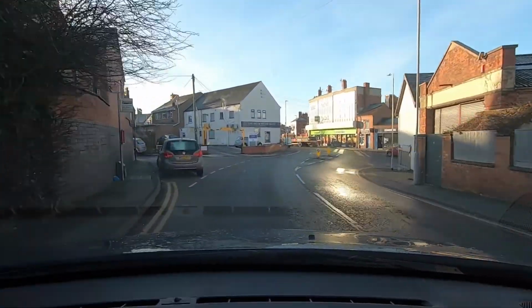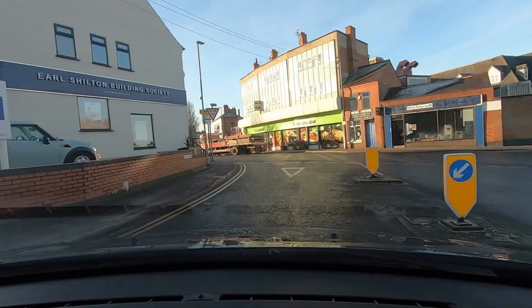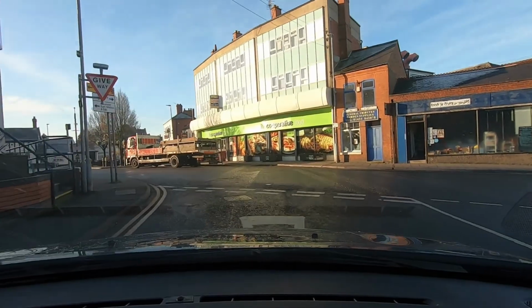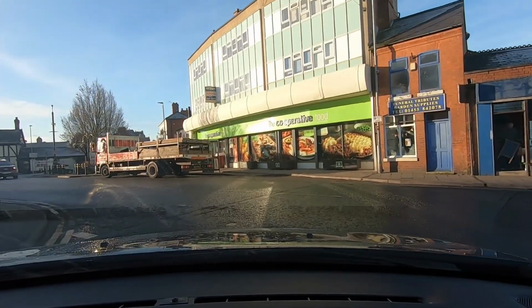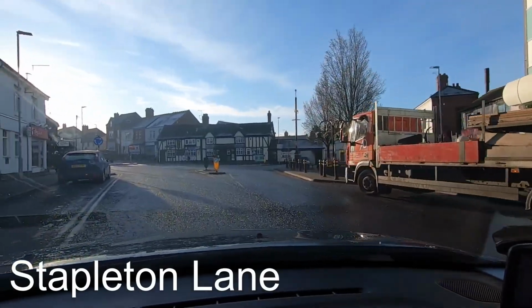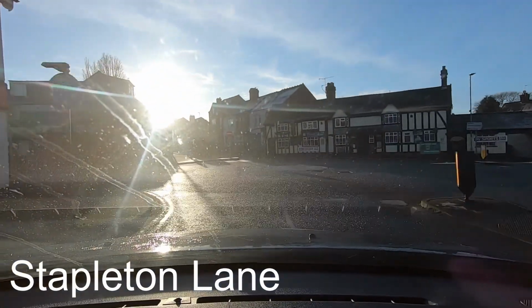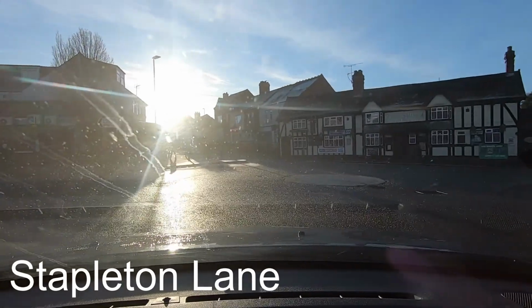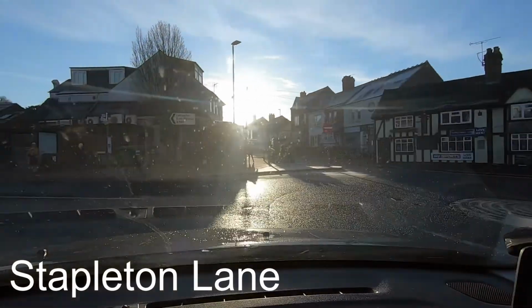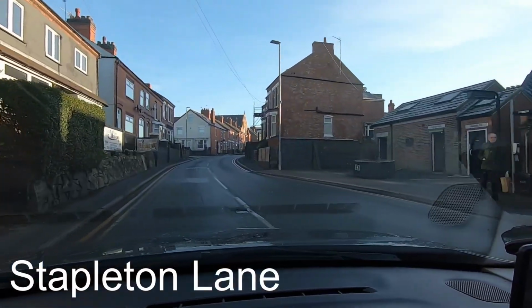What we're going to do then, when we get to the end of this road, which is Kirby Road, we're going to turn left, and that's going to take us into Stapleton Lane. Now, originally the test route took you straight ahead. Can't do that anymore. We're going to go left here. I hope that will get us out of the sun as well quite quickly, so just bear with. There you go, we're out of the sun.